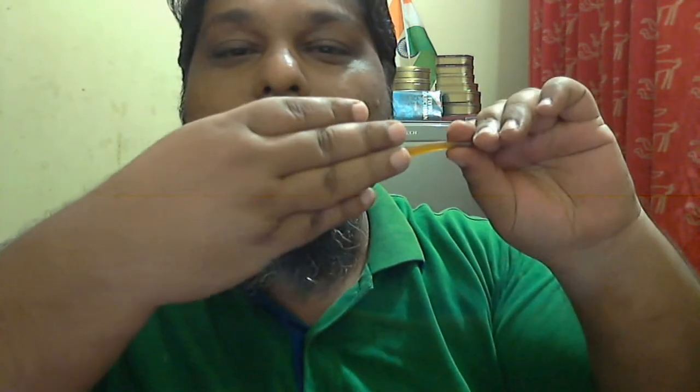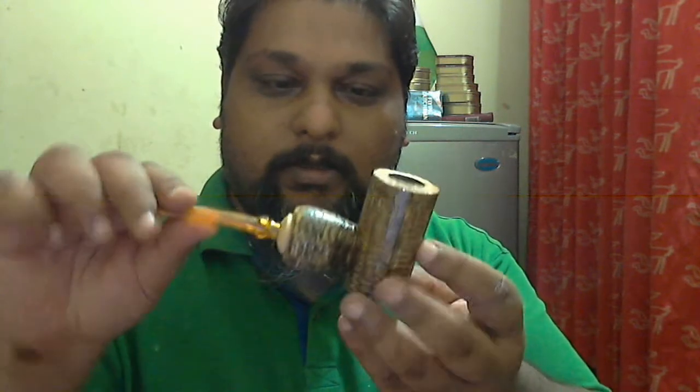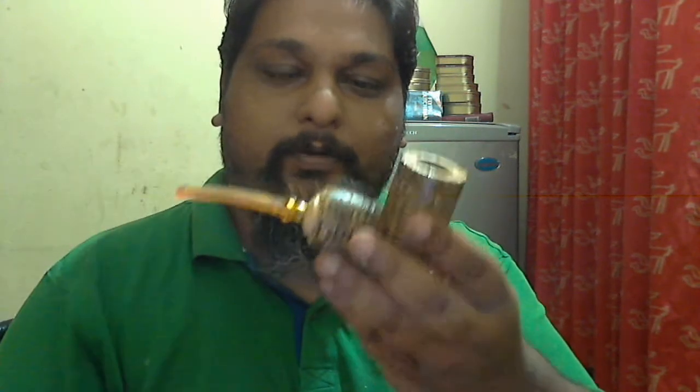It doesn't come with a pipe pouch or anything. Oops, gave you a little bit of a preview. So here it is. The amber bit, the RC chamber, and the cherrywood style bowl. Quite a nice one. It actually is more beautiful than it's shown in the pictures. Wow, this is nice. Let's put the box away and see.